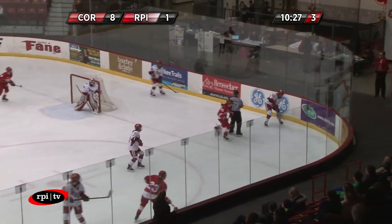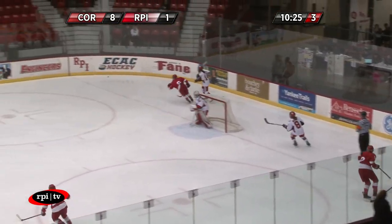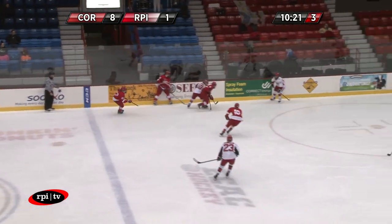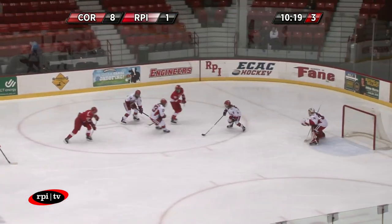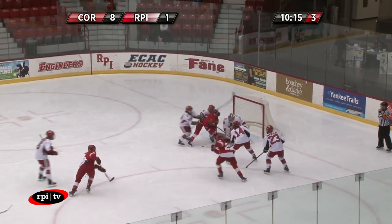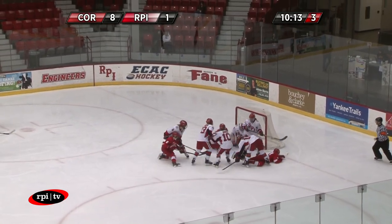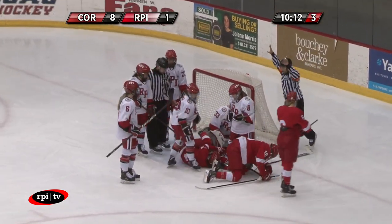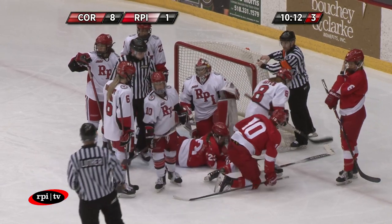Just trickled wide of the net. Weiss sends it around. Oros chopping, but not out of the zone. Gathered up by Burke. Net front, shot coming, saved by Bombay. Loose in the crease, and we got a penalty as the Big Red just got cleared out.